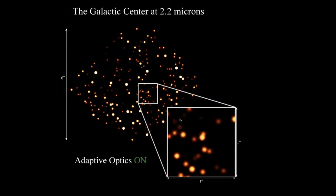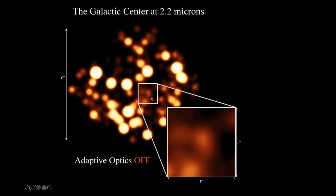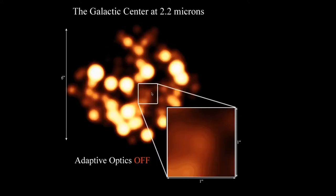From about 1996 onward, we kept going to Keck. After she finally showed that some stuff was going on, we started getting lots of Keck time. And we were able to get many, many images of the galactic center. We noticed that these stars were not staying put. They were moving around. And so we were able to track their movement over a few tens of years. So these stars are indeed moving around, and it turns out they're orbiting.